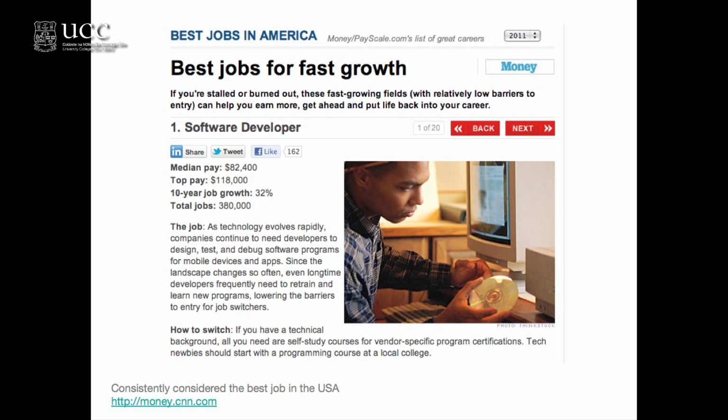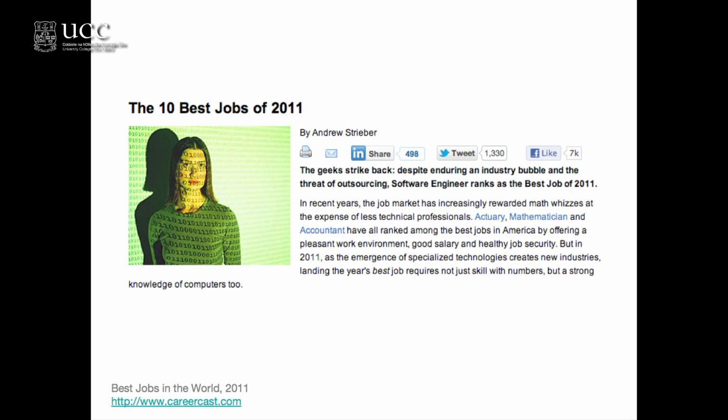These are just things I pulled off the web today. In the US, software development, the prime job that computer scientists do, is now regarded as the number one job in the United States. This is a quote from CNN Money, and this is a similar quote from the Careers Cast. And this is a survey to judge what is the best occupation across the entire world. And guess what? Computer engineer ranks as the best job in 2011.